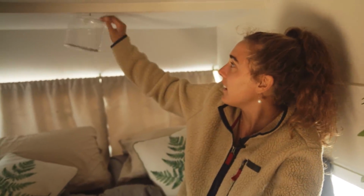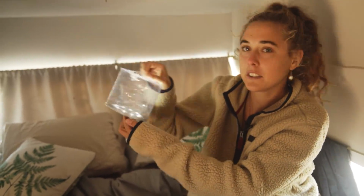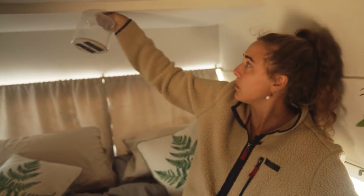And then we have this light, which is just solar powered. And it actually works great. We use this to read a lot, because then you can just move it and put it in the corner, so it's not like an overhead light. It's not too overwhelming.